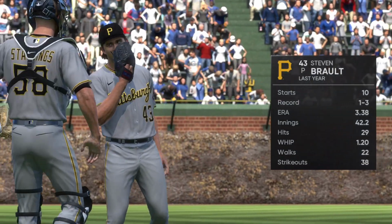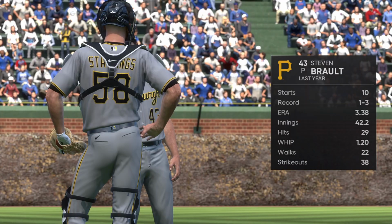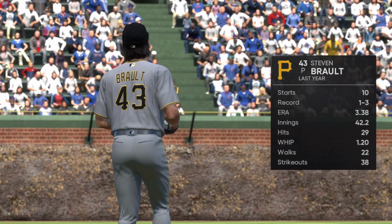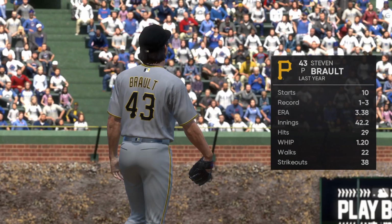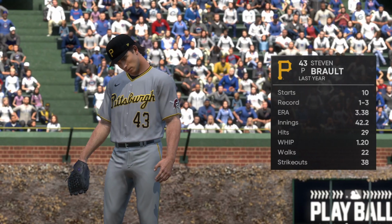Kevin Brault, the southpaw out of the Golden State, gets the call here. Dan Plesac, what do you got? Well, this guy's kind of unique. How about a 5-pitch repertoire that he has? That gives him a lot of options for both righties and lefties. And if he's on, he could be really tough to hit.